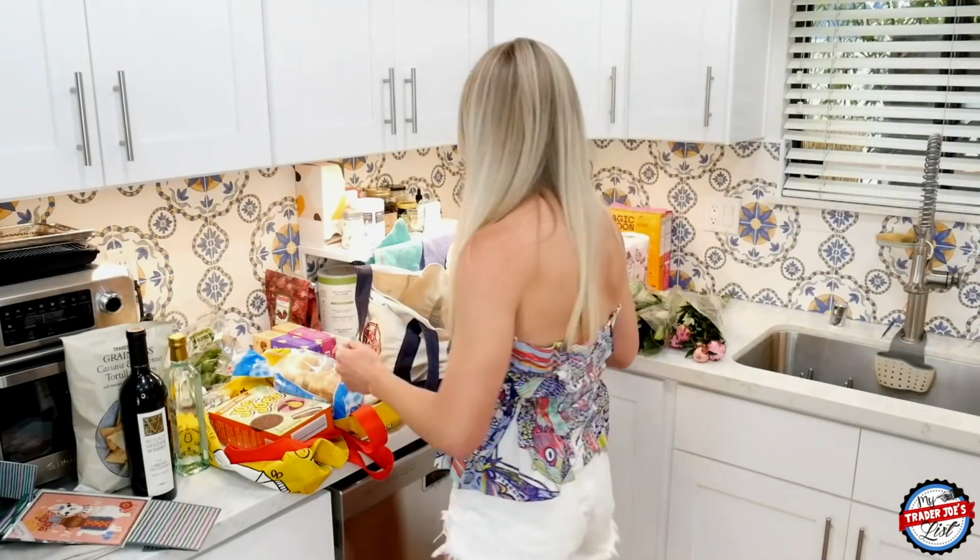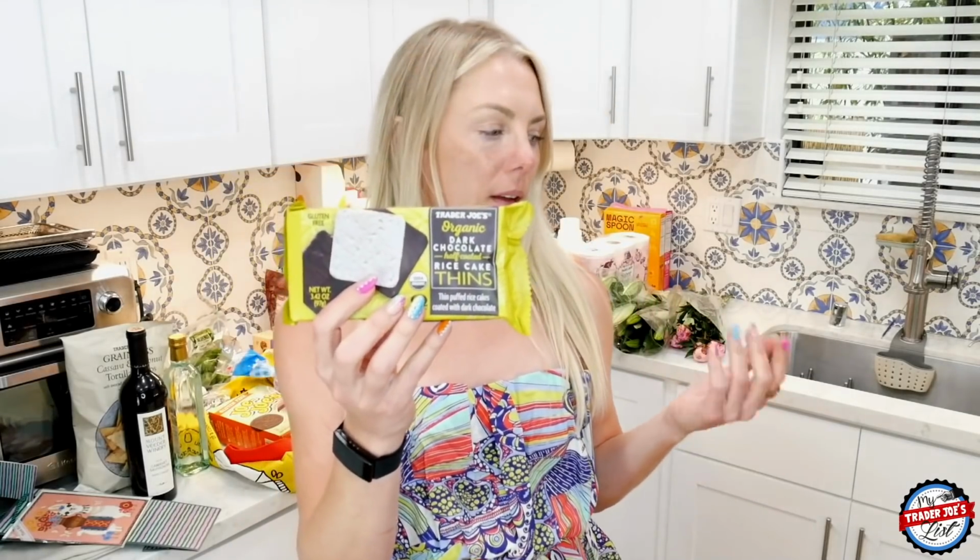What else? What else do we have over here? I may have picked up 2 of these because I knew that I liked the ingredients. So yeah, we've got 2 bags of those.